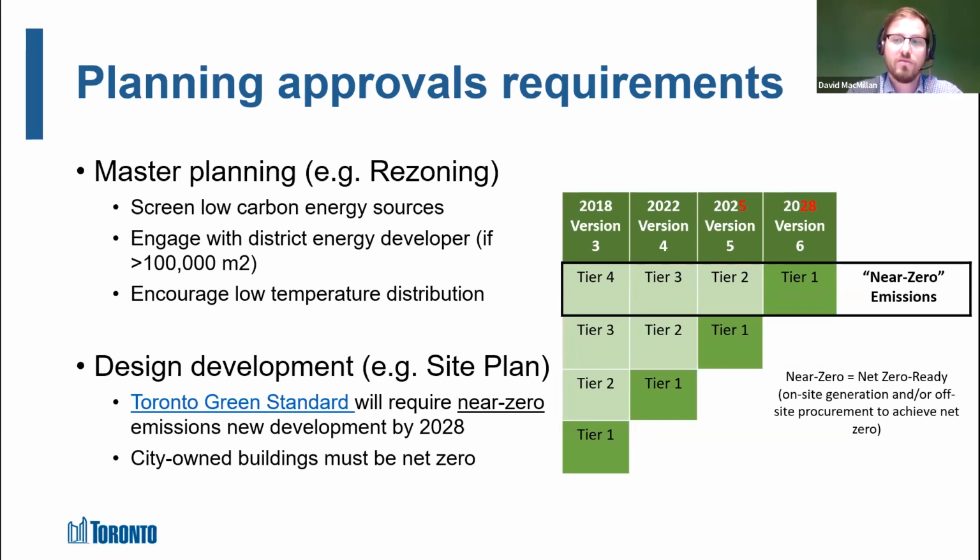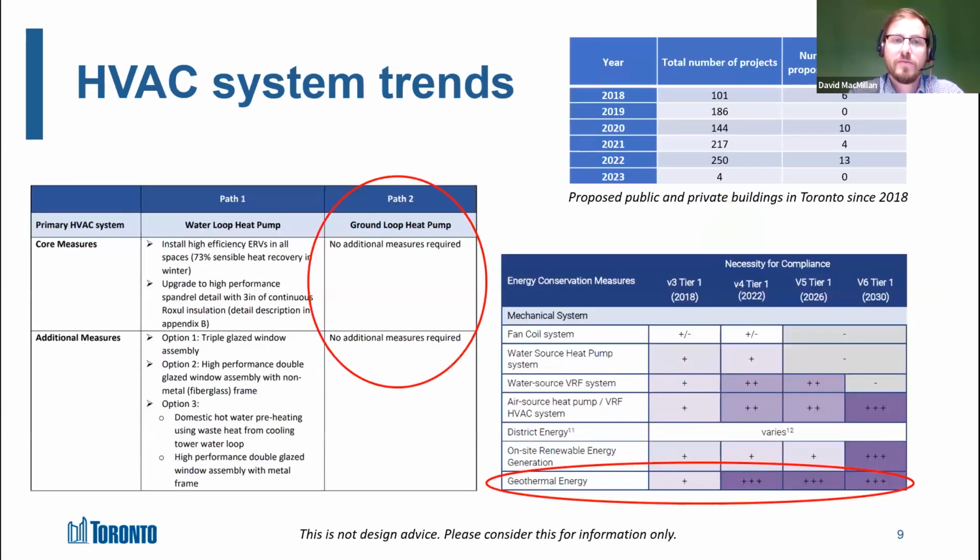But then at site plan, really where the rubber hits the road is with the Toronto Green Standard, which I'm sure a lot of you are familiar with. But in case you're not, what you see on the right there is sort of how we get to net zero by 2028. It was recently accelerated from 2030. And the TGS is what does that. It sets certain requirements, which are prescribed in Tier 1, the minimum. And then we have voluntary higher tiers that come with an incentive. Ultimately, it means net zero by 2028 for the industry, and it's already net zero for city buildings today, which is something else we work on. Next slide.